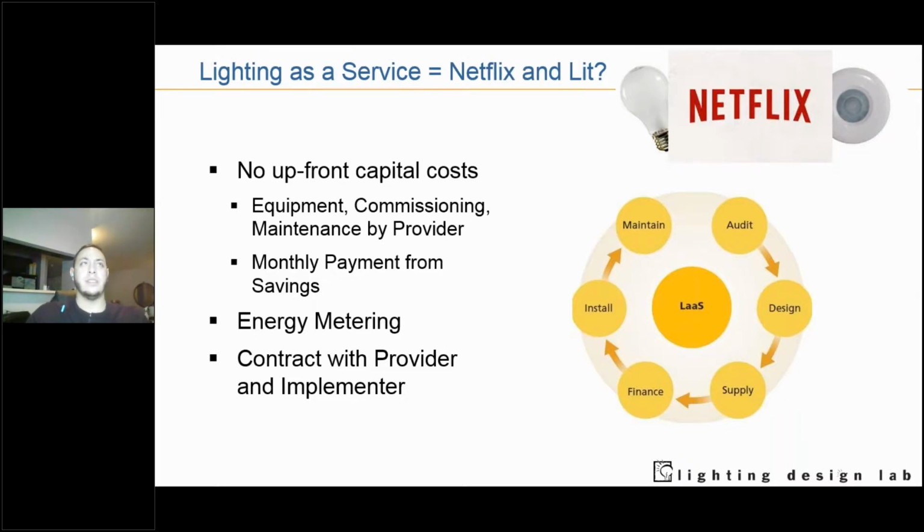So what happens when the implementer pays for everything, pays for the installation? They also implement energy metering. They are going to see that difference between, hey, if you did not implement a new system, you were going to spend energy at these higher levels. But because you implemented this system, you're going to spend energy at lower levels. And those implementers are going to be paid by that difference between the higher energy bill and what your energy bill is going to be because you implemented a system. So that difference is how these implementers are going to get paid.